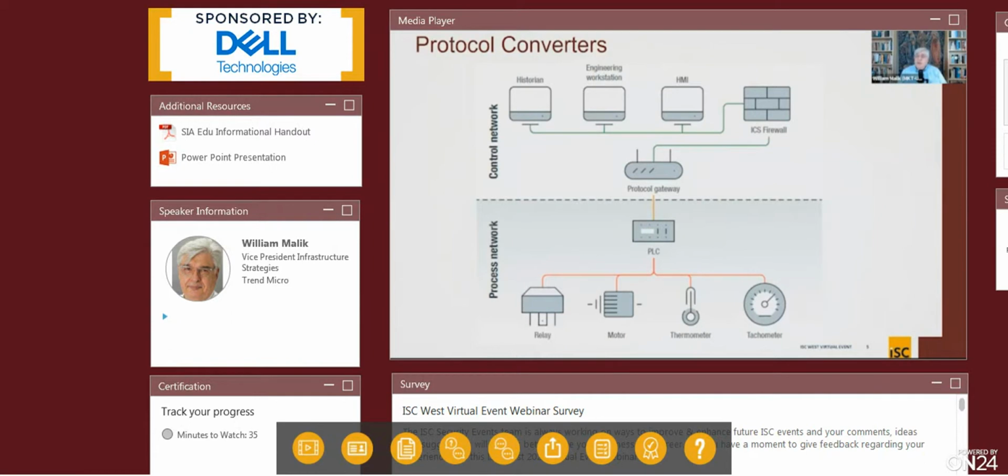The theory of information security behind these OT networks is anybody inside is trusted, and anybody outside is not trusted. This fundamentally flawed notion of a perimeter has been shown again and again to not work, and yet it's a design principle, and here's one of the instances where it gets into trouble.